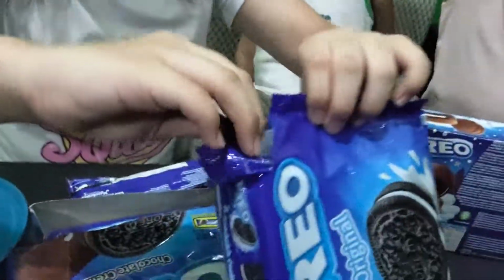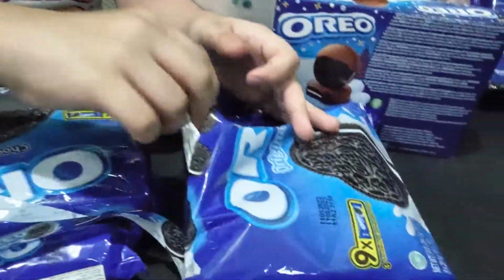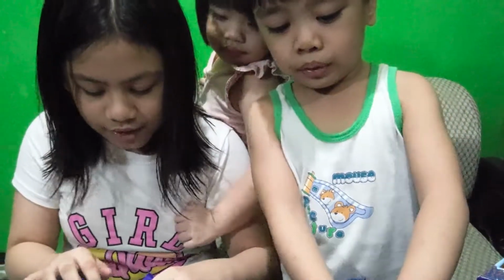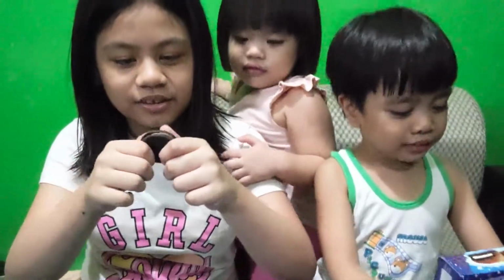Okay, so we have our Oreos here, and I think I should just give Zach and Gwen a small amount. I don't think they'd really be interested in it. Try the regular Oreo. We also have water at the side, so yeah. Okay, everybody, let's try the Oreo. Actually, no, we should just get 1 Oreo and then divide it into portions.